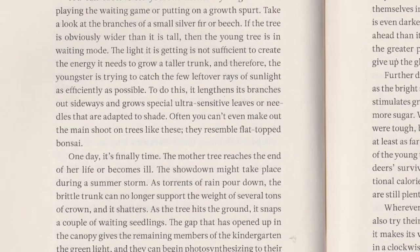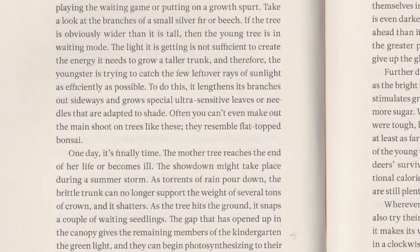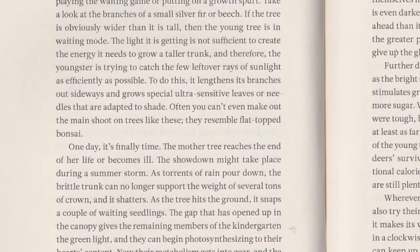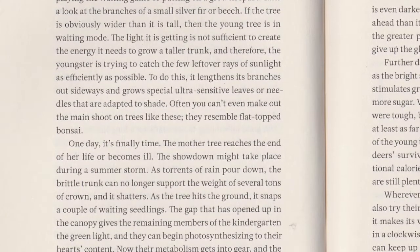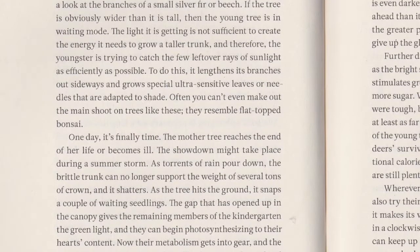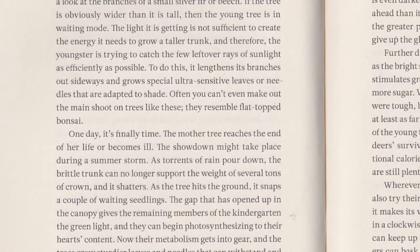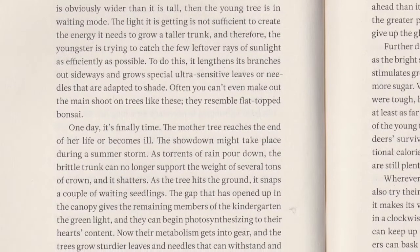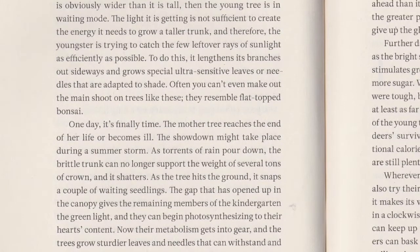One day, it's finally time. The mother tree reaches the end of her life or becomes ill. The showdown might take place during a summer storm. As torrents of rain pour down, the brittle trunk can no longer support the weight of several tons of crown, and it shatters. As the tree hits the ground, it snaps a couple of waiting seedlings.